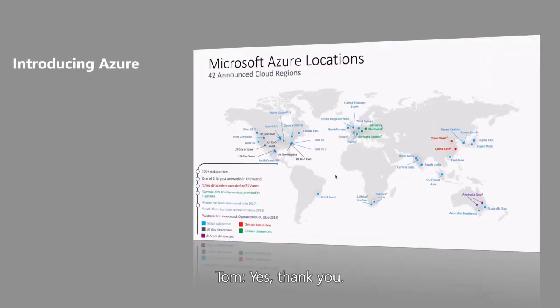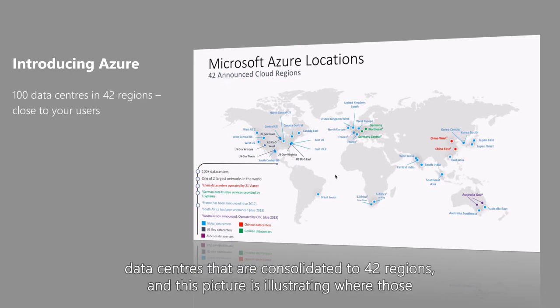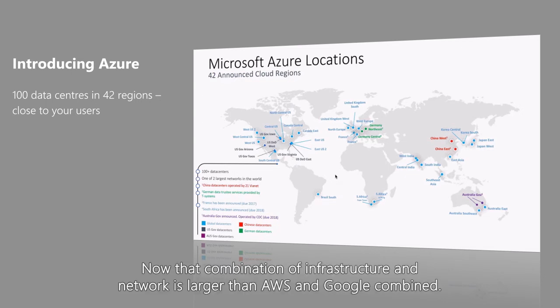Yes, thank you. So, what is Azure then? Azure, as was mentioned, is the leading public cloud provider. We have over 100 individual data centers that are consolidated into 42 regions. And this picture is illustrating where those locations are. So we've got data centers or regions located closer to your users, connected by the world's third largest network. Now that combination of infrastructure and network is larger than AWS and Google combined.